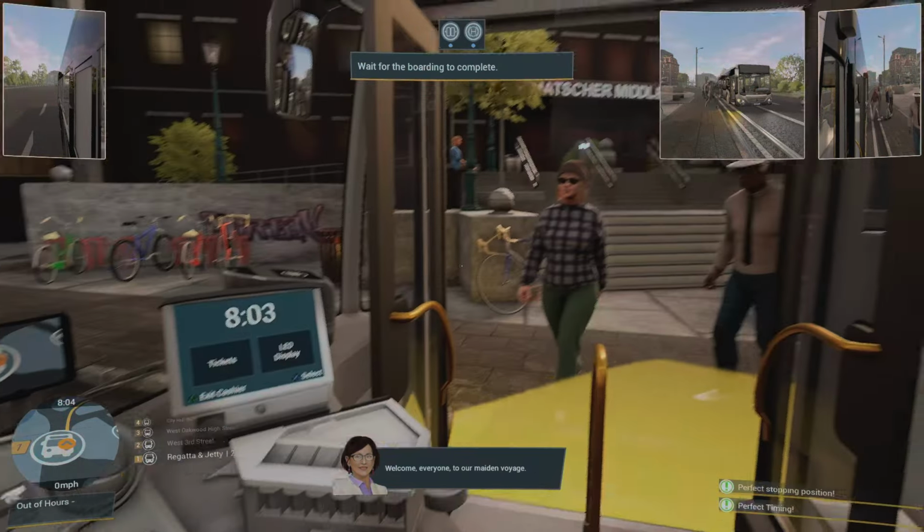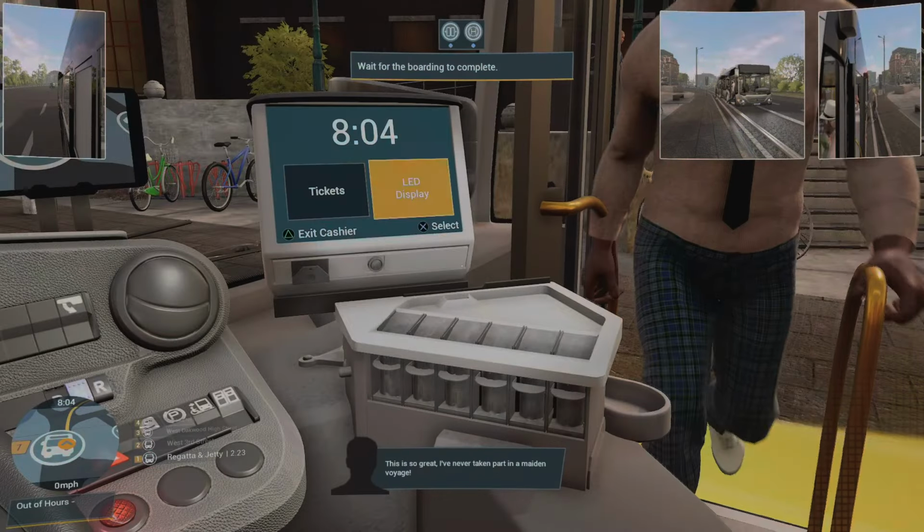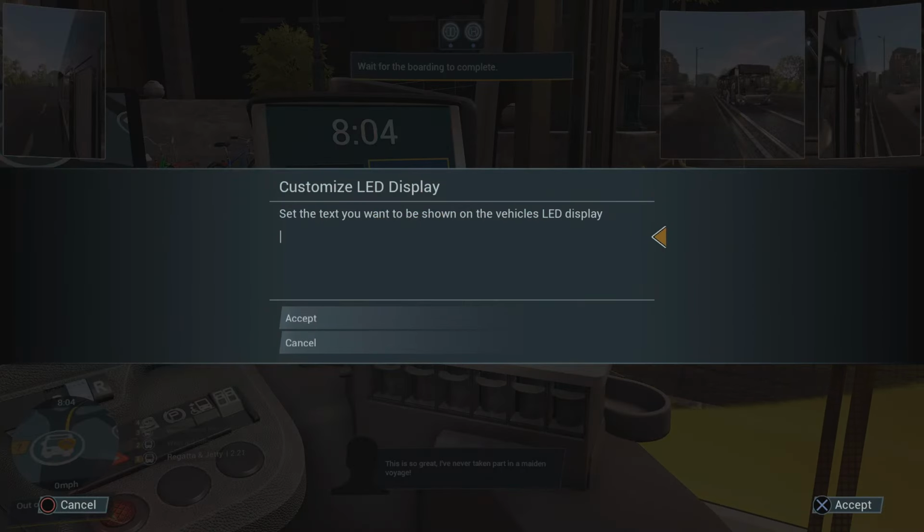Welcome everyone to our maiden voyage. This is so great. I've never taken part in a maiden voyage. See? Our passengers are almost as excited as I am.